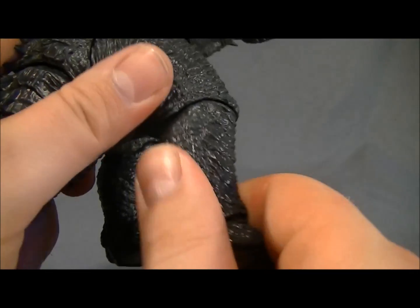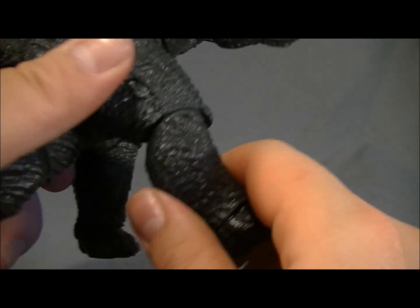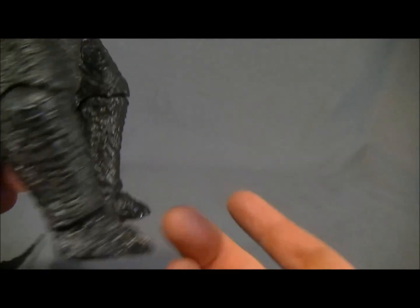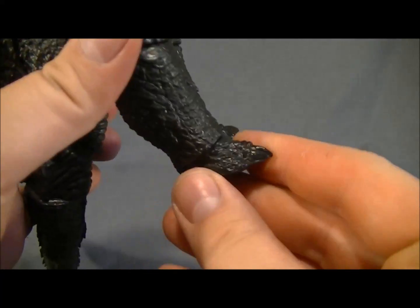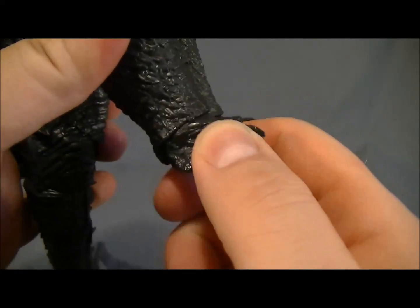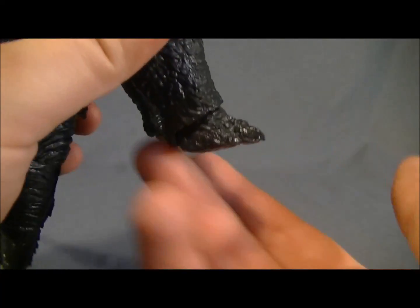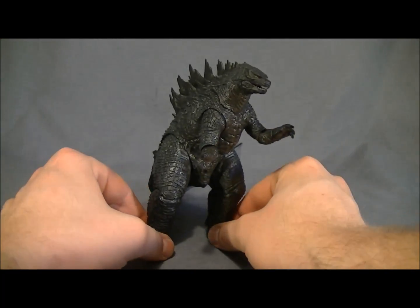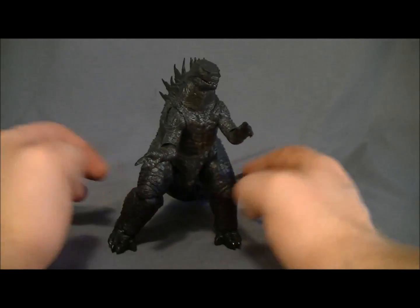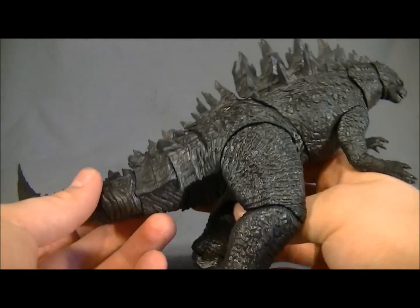It actually took me a while because I had to work this joint in, which is really nice because the figure came stiff and not loose, so that's one really good point about this. And his feet are on a ball joint, so you get pretty good poses on here. You can stand pretty flat with these feet. You don't have to worry about them sitting kind of cockeyed or anything, which is really cool.